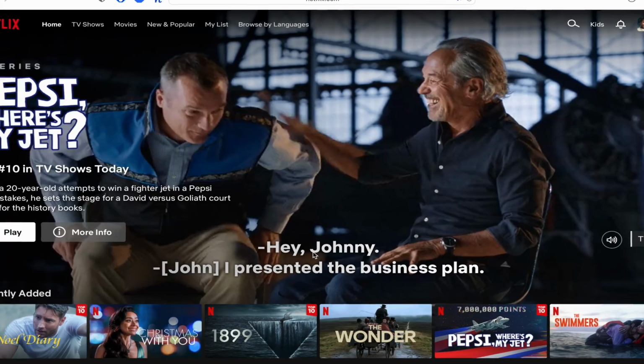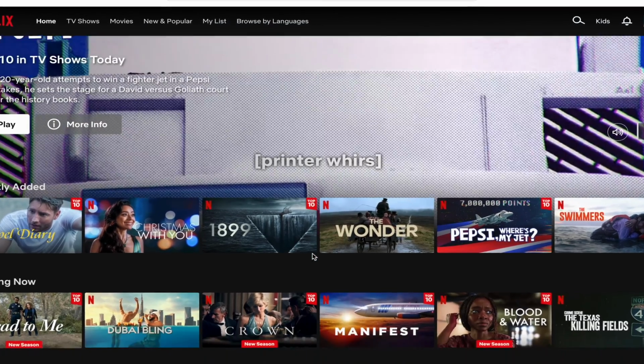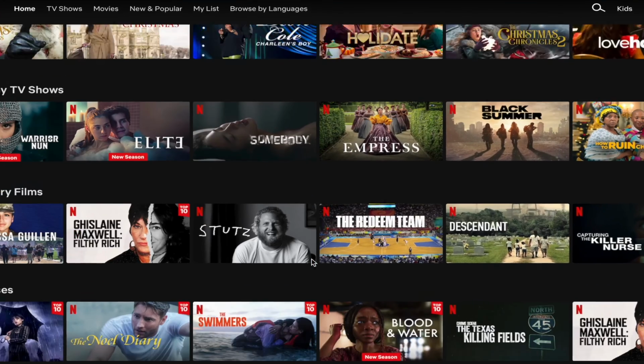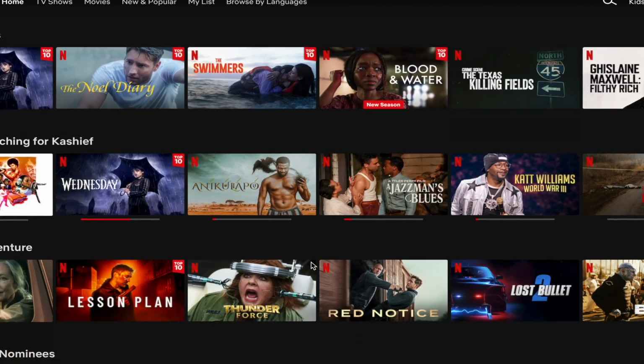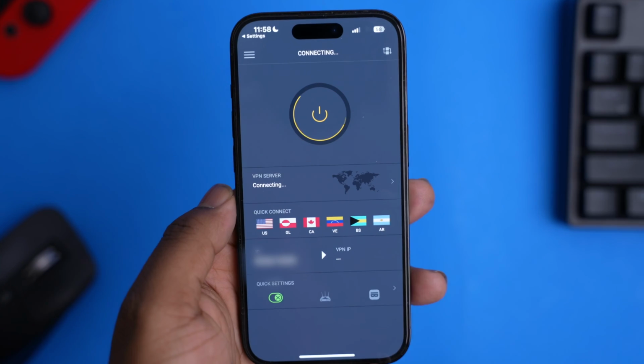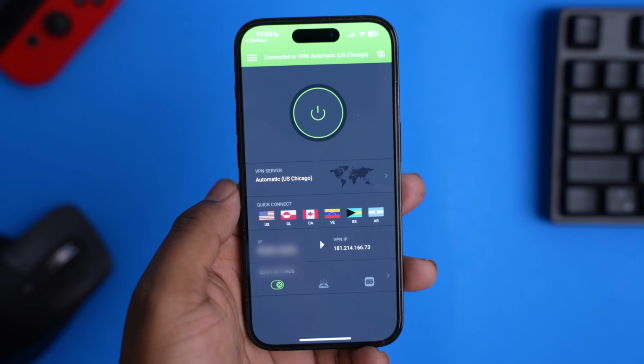An easy way to do that is through PIA. PIA works with all major streaming services, so you can get access to more content than ever before anywhere in the world. Plus, it's one of the few VPNs that support P2P file sharing. So whenever I'm tired of any of the Canadian options, I kind of treat it like a buffet. I pick which country I want to watch Netflix from.